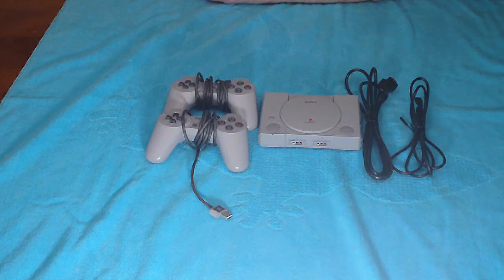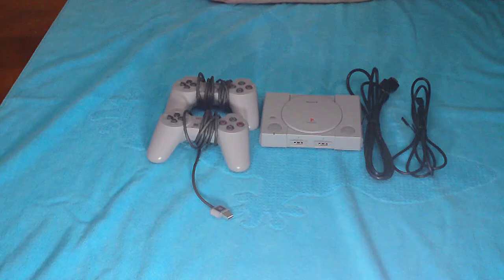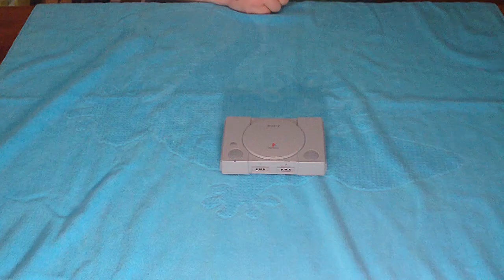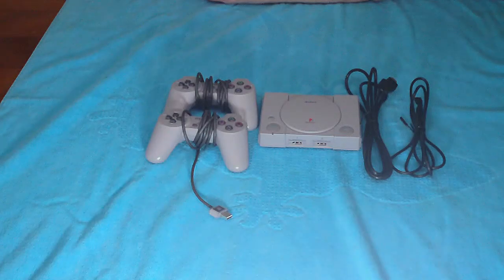So what are we looking at here? It's a quad-core ARM Cortex A35 processor running at 1.5 GHz, 1 gig of DDR3 RAM and a PowerVR 8300 GPU. It has 16 gig of flash storage. It's nothing too powerful or over the top, but it doesn't need to be. It gets the job done for playing PlayStation games well enough.